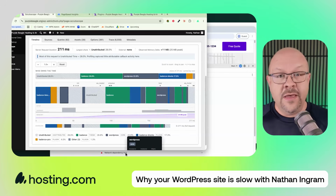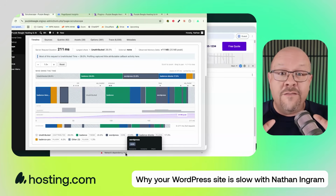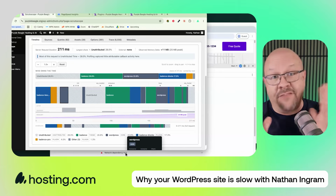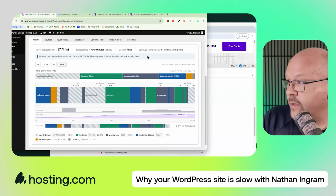Does that make sense? So this plugin is a great first stop before you do anything else to take a look under the hood, and it's going to give you a visual representation of what is happening when a page is loading. It'll track front-end pages and admin side pages as well. Super tool. All right.